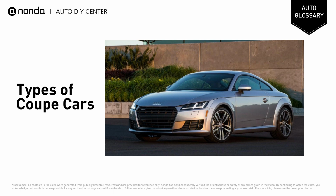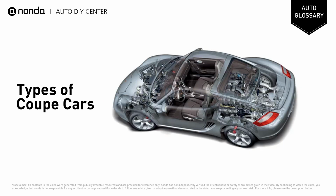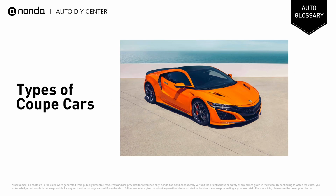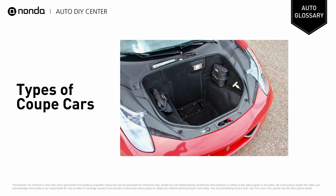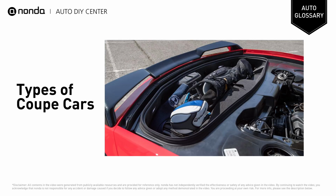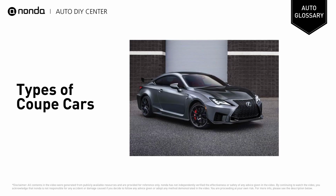Two-door, two-passenger coupes are often performance-oriented vehicles such as the Audi TT, Porsche 911, and Mazda Miata. Some two-passenger coupes have a mid-engine layout with a power plant behind the passengers, like the 2020 Acura NSX and redesigned 2020 Chevrolet Corvette. These coupes often have storage in the front of the vehicle, with a second trunk area in the rear. Less practical examples include the Chevrolet Camaro, Ford Mustang, and Lexus RC.